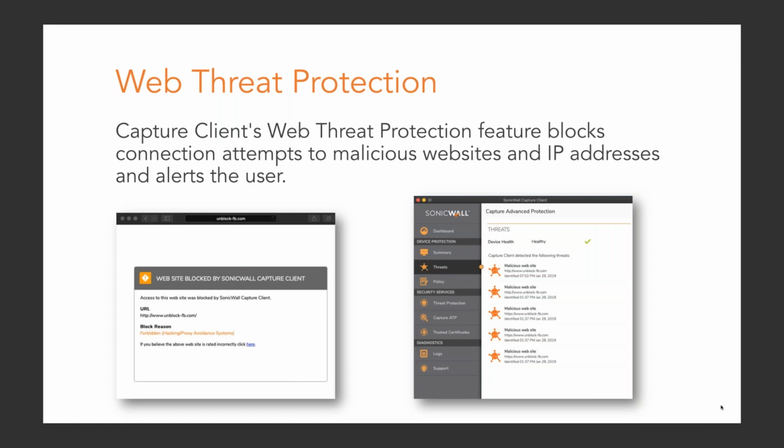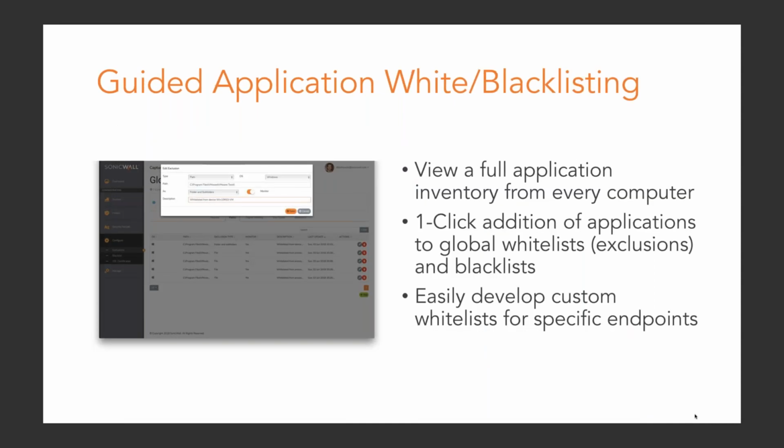So I want to go through a few specific features of Capture Client. In addition to the security engine, which we just reviewed, there's web threat protection. Web threat protection blocks connection attempts to malicious websites, IP addresses, and domains. So using that security component of content filtering that we referred to earlier, we can do this even if the computer isn't going through the firewall. Capture Client can provide that same service, blocking any connection attempts to those malicious sites and providing notification to both the administrator and the end user that that's going on. So pretty great that we can bring that functionality to the client.